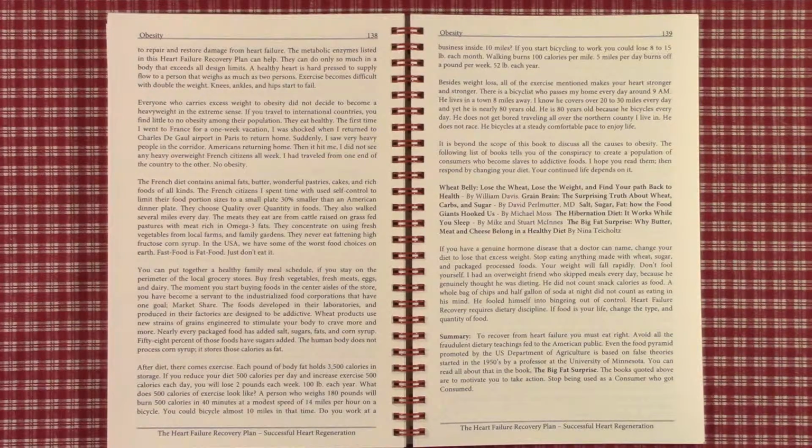Even the food pyramid promoted by the U.S. Department of Agriculture is based on false theories started in the 1950s by a professor at the University of Minnesota. This is in the book, The Big Fat Surprise. Yes, we have been used by large corporations to make money, and it's up to us to stop it. And if you wish to recover from heart failure, you must reduce the weight and reduce the fats that are bad for you.